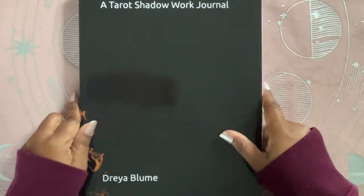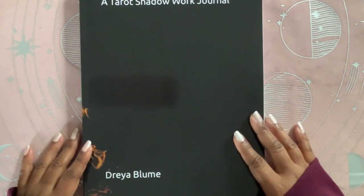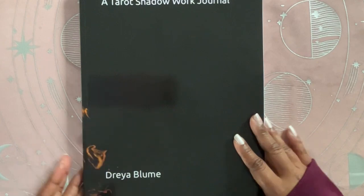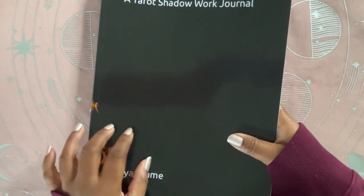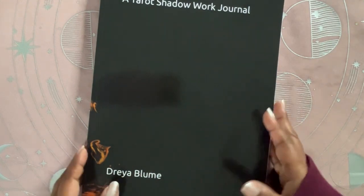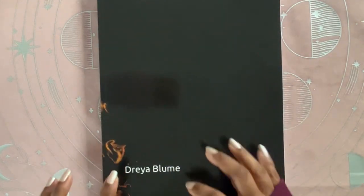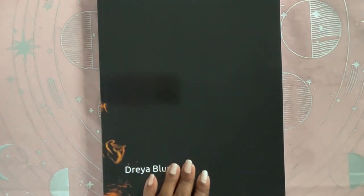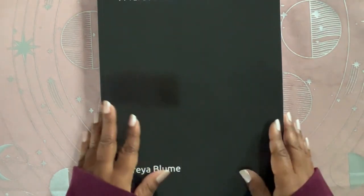The final one is Tarot Shadow Work Journal. I love the cover of this. I like how these flames peek around the corner here. This is the back. I wish that these flames came just a little bit further up. Like I wanted to see maybe just one or two more, you know? But maybe that's the point. Maybe it's just a little bit on purpose. But I love the cover of this. It really drew me in.